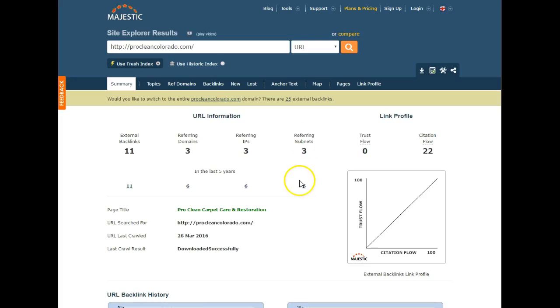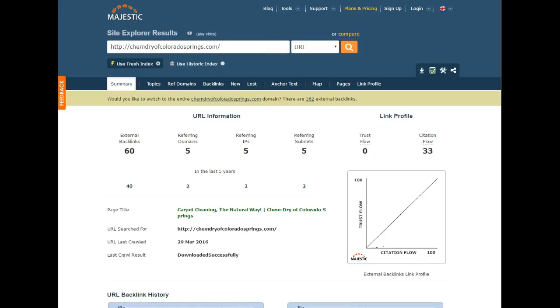The other thing that Google looks at, we talked about, is links. So external backlinks. Look how many links you have. You have 11 links. You can have fewer links than your competition, but they have to be very, very solid links that Google finds very relevant. As of right now, you have 11 links, and they don't look too solid. Your competition has 60 links. So our goal would be to beat them at their link game, and get stronger links than them.